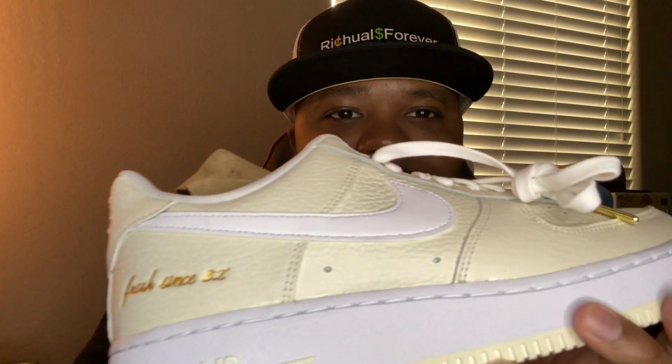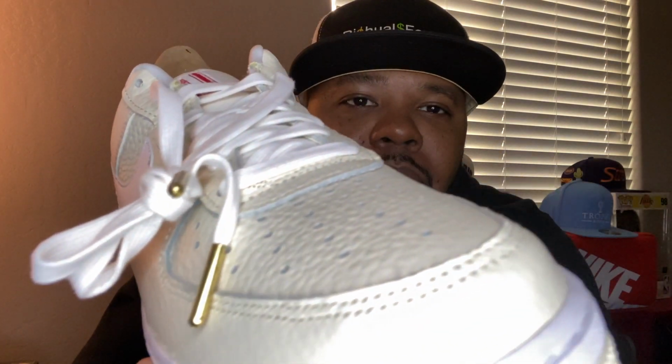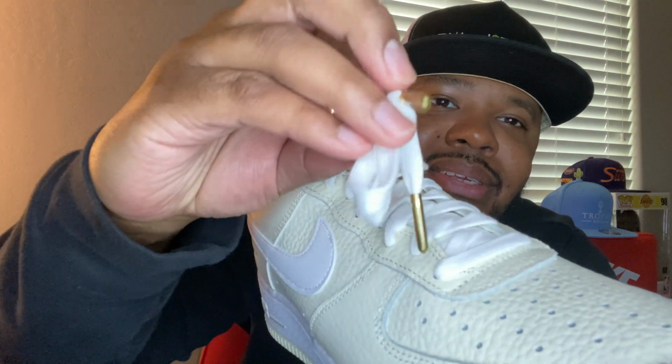Look at that creamy butter leather. Ooh wee. Look at that there. That's butter. That's butter, baby. That's what they call butter. You got your gold tips on the laces. Oh yeah. You got your Nike embroidery on the back, popping out at you like some piggity pop cone. Look at that. Ooh, that look good.